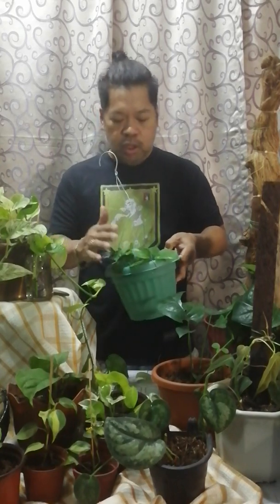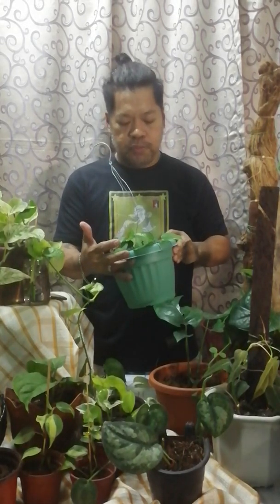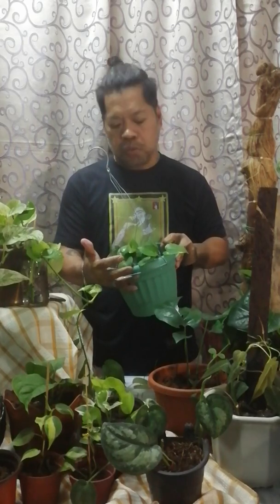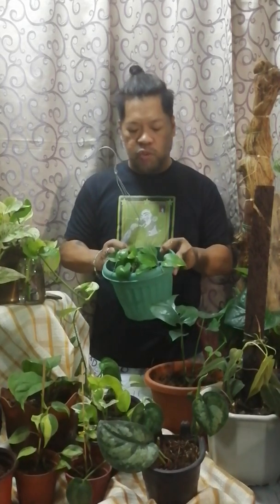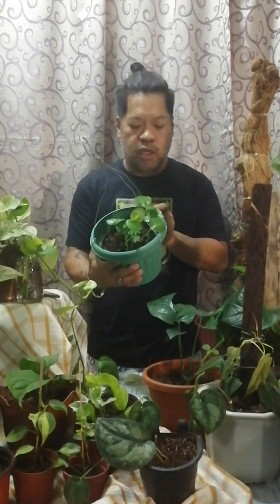Depending on the location and on how you take care of them, that is how your plant is going to look. It means that if they are in the wild or outdoors, or you are keeping them indoors, or what kind of soil or nutrient fertilizer you're using, it depends how your plant will look. But basically, this is how the golden pothos looks.